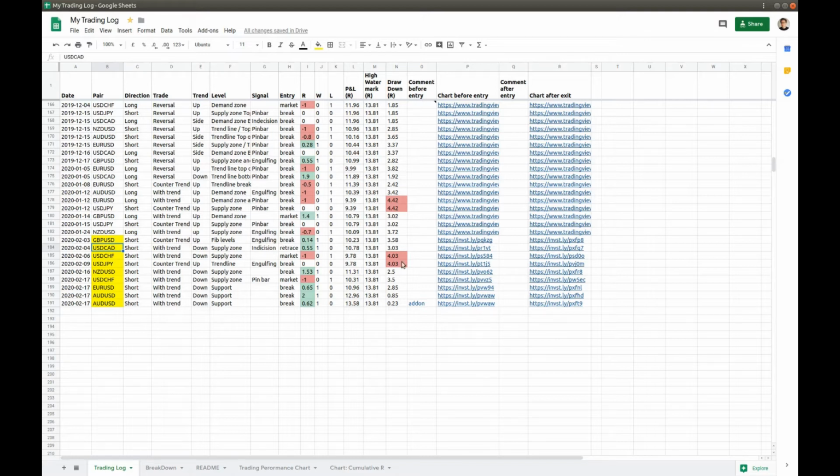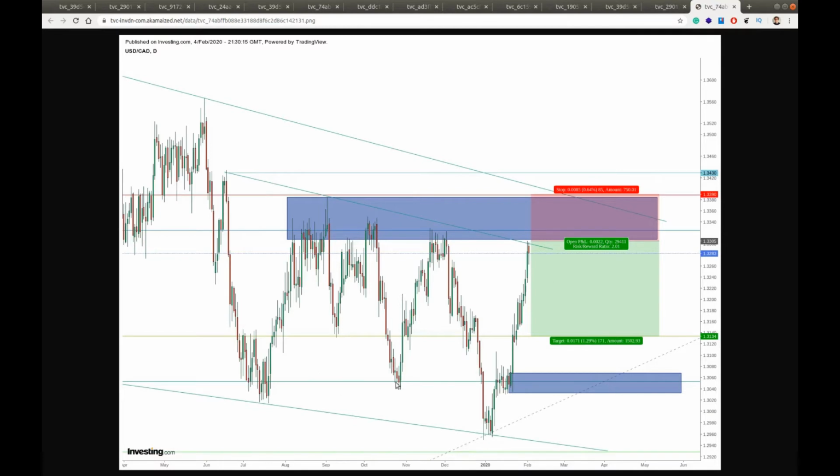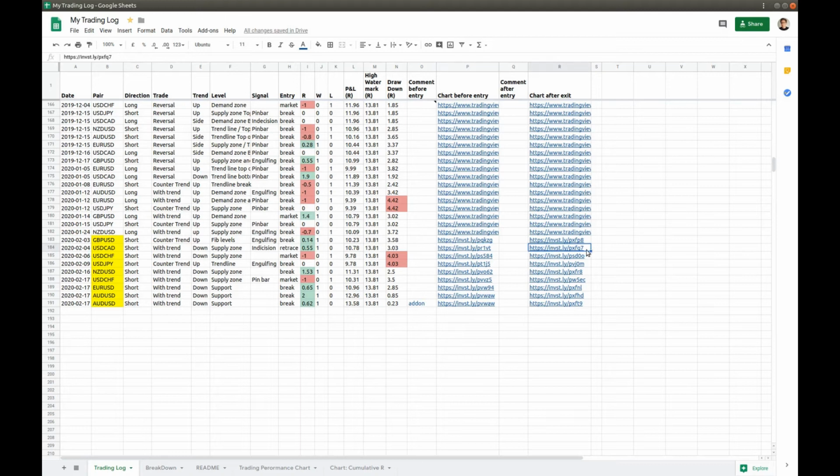So let's open the chart before. That's this one. There we go. Okay, so we had some sideways pattern going on here, some range bound market with the low here and the high here. As price moved back into these highs here in this resistance area, I decided to simply place an entry at the bottom of this level and my stop at the other side, targeting 2R, trying to get out at this support line. And let's see how that played out. So let's go to the exit chart.